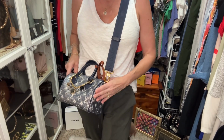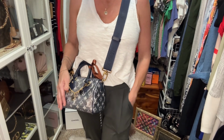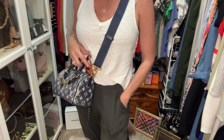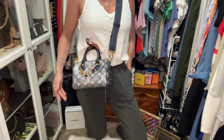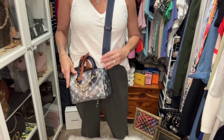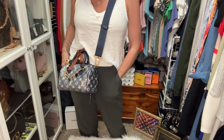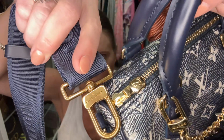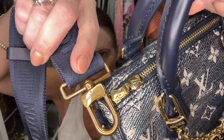I mean, look at how fun that would be. I certainly don't need it. I have a gorgeous leather strap that matches my little Speedy just perfectly, that's comfortable to wear. But I like the idea of also having the guitar strap in the matching color. Now you will notice that the hardware on this Keepall is antique and the hardware on my Speedy 20 is not. I don't know if you can tell a difference there.